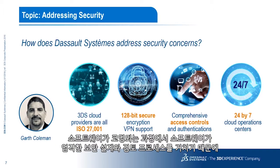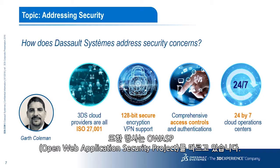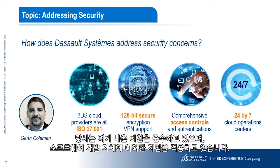But in the way the software is coded, our software undergoes a very, very strict security design and review process to make sure that it doesn't inadvertently open up holes all over the place. And we follow what's called the Open Web Application Security Project. It's called OWASP. We follow the guidelines there. We implement those guidelines into the software development itself.